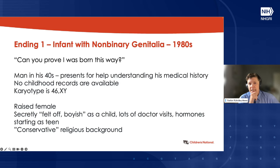So let's take this in context with a child that was born in the early 80s. This was an individual that came and met with me because he wanted to understand his own medical history. No childhood records were available. He didn't know anything about his history and was raised as a girl and always felt a bit off, a bit boyish, a bit different. Might sound a little bit like some trans stories that you've heard.